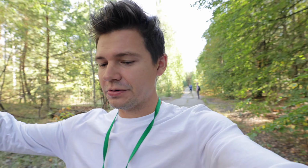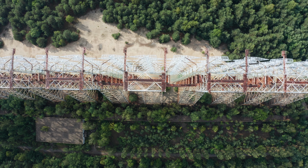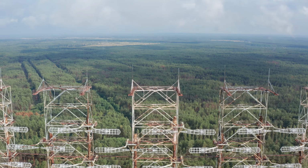Now, if you're not familiar with this radar station, basically it was used during the Soviet times for detecting ballistic missiles, and it started building around 1972, and it opened for testing in like 1980, so 6 years before the explosion, but it was never officially opened.